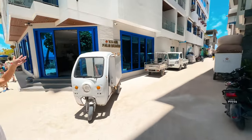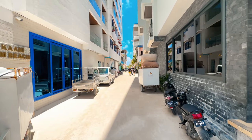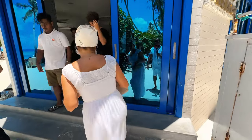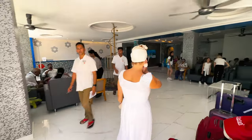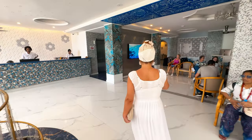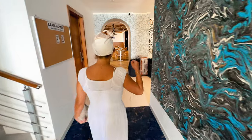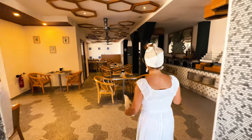Again, this street is lined with shops. And pretty much from here, straight down, you could see the other side of the island. It's not wide at all. And this is Kaani Palm Beach Hotel. This is where we are staying, and the reason we chose this hotel is because they have a pool upstairs. So this is the lobby. The lobby looks quite simple. They offer their standard rooms without windows. We'll show you shortly. And all the rooms come with breakfast buffet.